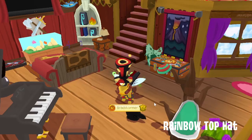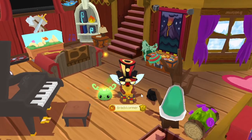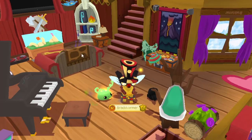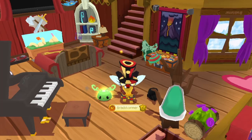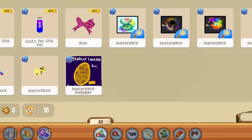Have you ever seen a German top hat like what I'm wearing right now? This item used to be the normal color of the same rainbow top hat, but for some reason they changed it. This item got released in February 2016, and then left about a month later. Probably because it was going to be some sort of seasonal item, maybe for like Lucky Day or whatever, but then it never got re-released. So it got a rare tag in like November 2017.